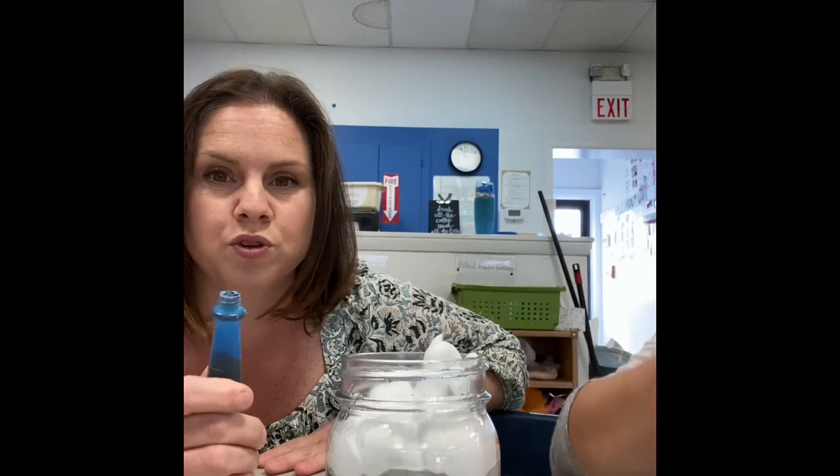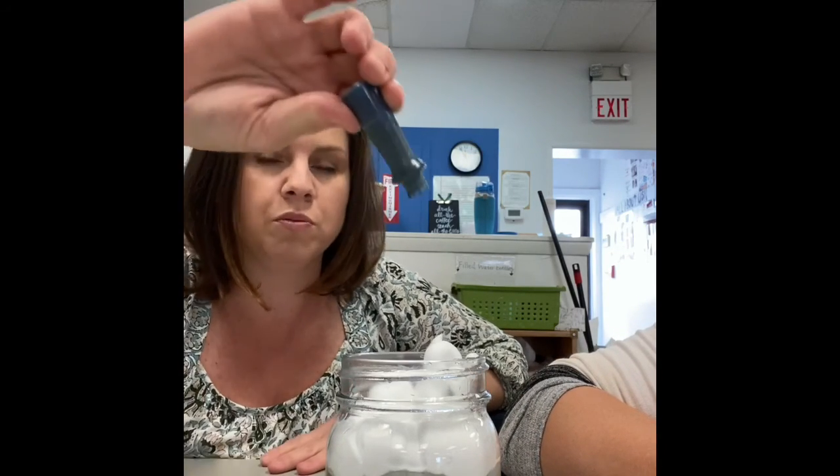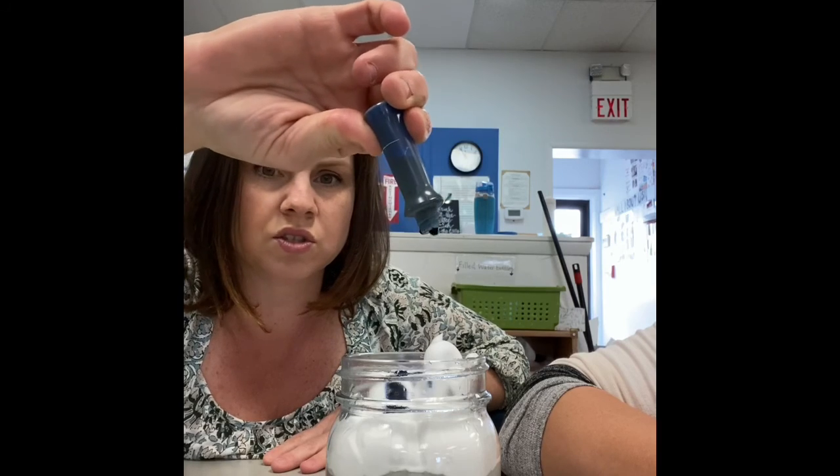Is it a cloud? Oh, I think it is a cloud, Miss Mary. It looks just like one. Now, I have some blue food coloring. So this is going to be our rain. I'm going to take our blue food coloring and squirt it up. What is happening? See? That's how the rain comes and saturates the cloud. It fills it all up, and then the rain sprinkles down from the cloud.